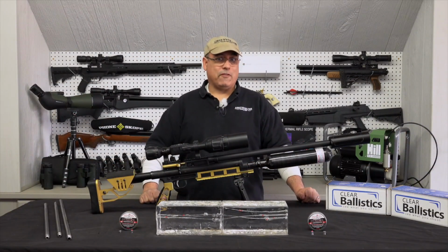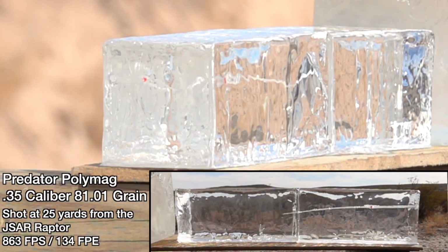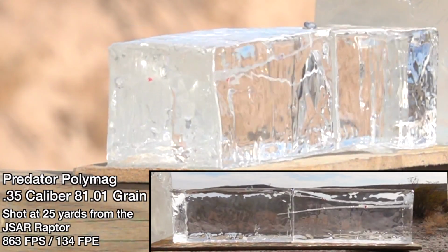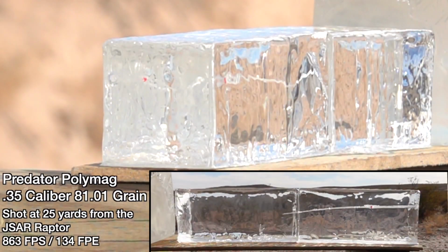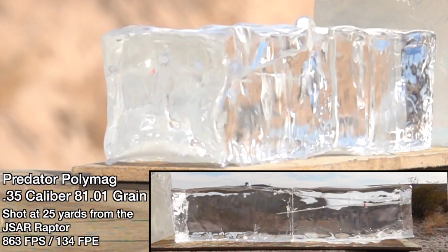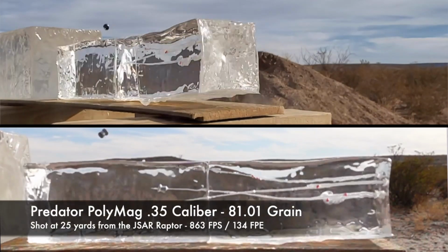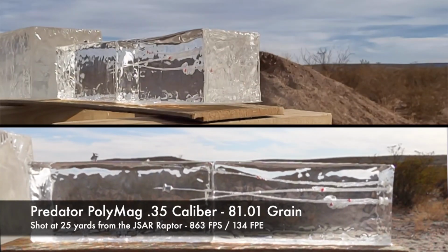So now if we go to the 35, well, the 35 is just a beast. Plain and simple, we're talking about 81.01 grains, doing about 863 feet per second. We're right at 134 foot-pounds. Now, when 134 foot-pounds slams into ballistics gel, you get a massive wound channel, and it is awesome. You can see, you get this massive gaping hole of devastation, and that's what you want.